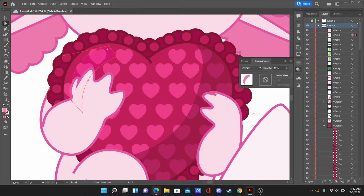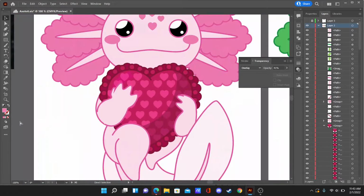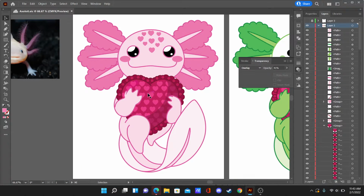Let's see what an overlay looks like. Actually, I think overlay's a little bit better. It doesn't really show up on the pink hearts as well, but it's a smoother shadow or highlight, which is kind of what I'm going for. Because I want this to look soft, I want it to look almost three-dimensional.